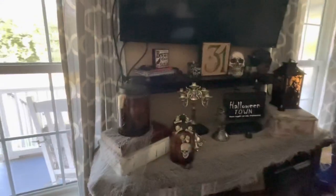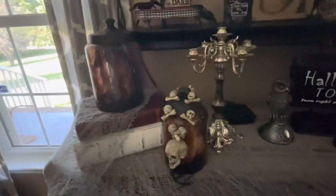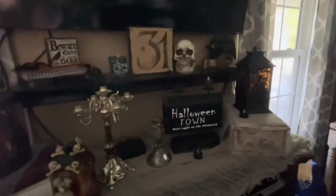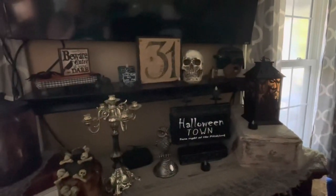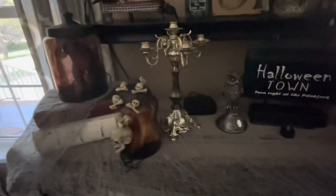Heading on over to my fireplace, I have some spooky jars that I found at the thrift store and another candelabra. I have my Halloween Town sign that I just made, and then just items I've collected. That 31 I actually found at Goodwill. I absolutely love that sign.